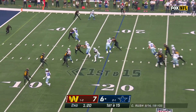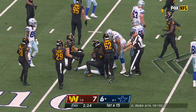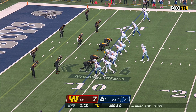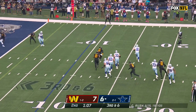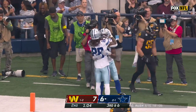Set up a draw. Wide open up the middle. Pollard inside the 10 and turning forward where he's going to be stopped there. Down to the 9. And now it's the 15th play of this drive. Rush looking, throwing, end zone. It's caught by Gallup. Touchdown, Dallas.